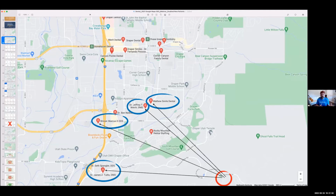So I did a search. I said dentist near me, and I was searching from my house. I'm sitting at this desk in that little red circle, so to speak, and I searched dentist near me. What you would think is that with any search I do, whether dentist near me, best dentist near me, or something that relates to a location, one of these four practices, or all four of them, would show up, because those are the closest practices to my home. They're all about 4 to 4.5 miles away.